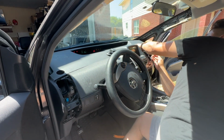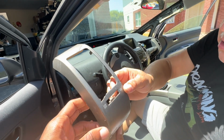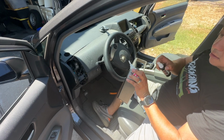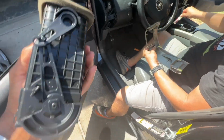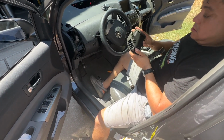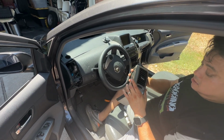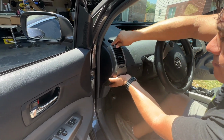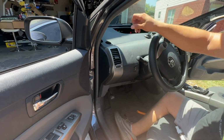Beautiful. You have the other Prius? Yeah. Okay. Oh, the vent? You have the vent? Oh, let me see. Hopefully it don't break. Let's see. Yeah, it kind of adds character.